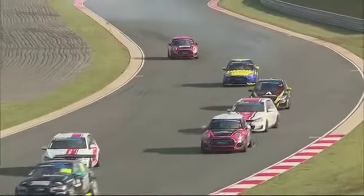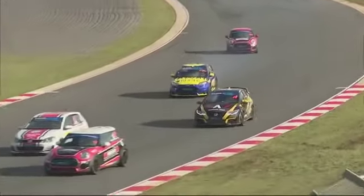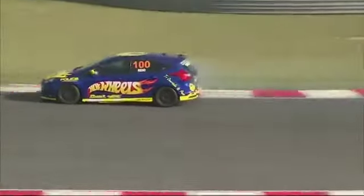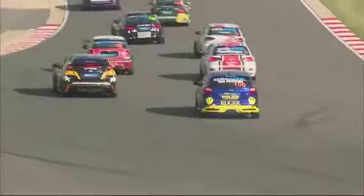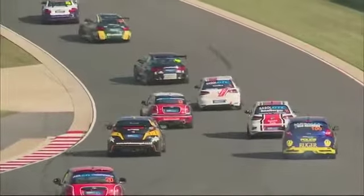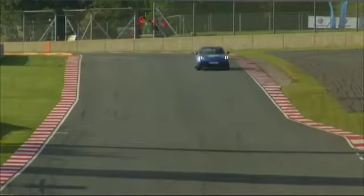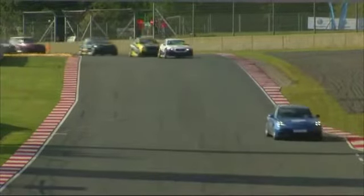But Evan Robertson also having a little bit of baptism of fire in his return to what was, of course, the original production cars, now global touring cars. The last time he was fighting in a turbocharged or forced-induction class, he was in a Renault Megane, fighting with the Minis. And now he's in the Mini, taking over the seat there from Chris Shorter.